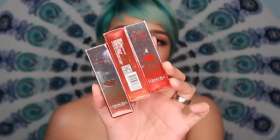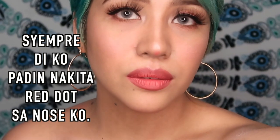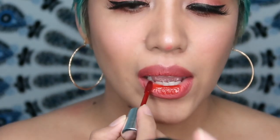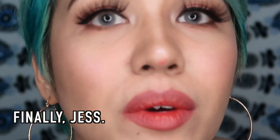And then I got these glossy lip stamps, which also come from Lohasel. My favorite shade is Urban Burgundy and Marsala Red. Let me take it closer, okay, real quick. There. So right now, my lips are like a shade of peach. Let me infuse some glossy lip stamp in Marsala Red. Oh, sorry, this is Urban Burgundy. And then I just dab that. Love it. Oh my god, I've been talking with a red dot on the tip of my nose the whole time.